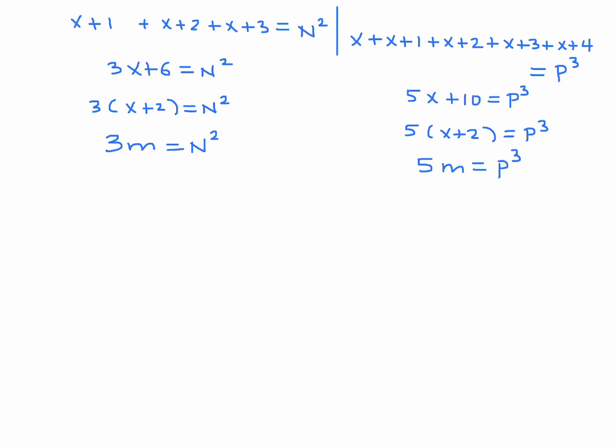The first thing, of course, is to recognize that 3 times something is going to be a perfect square. So I'll put that m on top like that. Now, in order to get a perfect square, m has to have at least a 3 in it in terms of the factors of m. That's the only way. And then the rest of m, we don't know yet. But there's got to be at least a 3 in there because this 3 has to have a matching 3 for it to be a perfect square. Okay, so far so good.